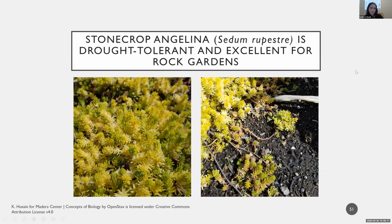This one is called Stonecrop Angelina. It's a drought-tolerant species, and it really grows well in rock gardens. So if you are trying to avoid planting a lot of grass, you can create rock gardens and plant this cover throughout it to save water.